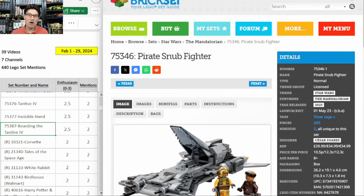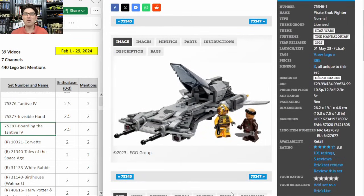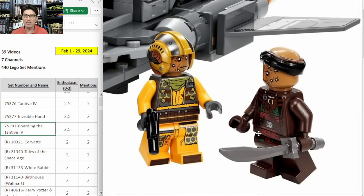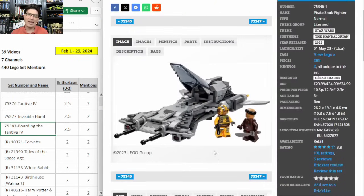And then the number one worst set in this video, it was an easy one. It's the Star Wars Pirate Snub Fighter with these 2 minifigures that on the surface look pretty good. Lots of nice detail and everything. But then, oh wait, they have the same headpieces and the same faces and expression, which seems kind of weird. And it's really niche. As Mandalorian, it was a cool scene, but it wasn't when Mandalorian was at its peak of popularity. And then, of course, the $35 for 285 pieces and these 2 so-so minifigures.